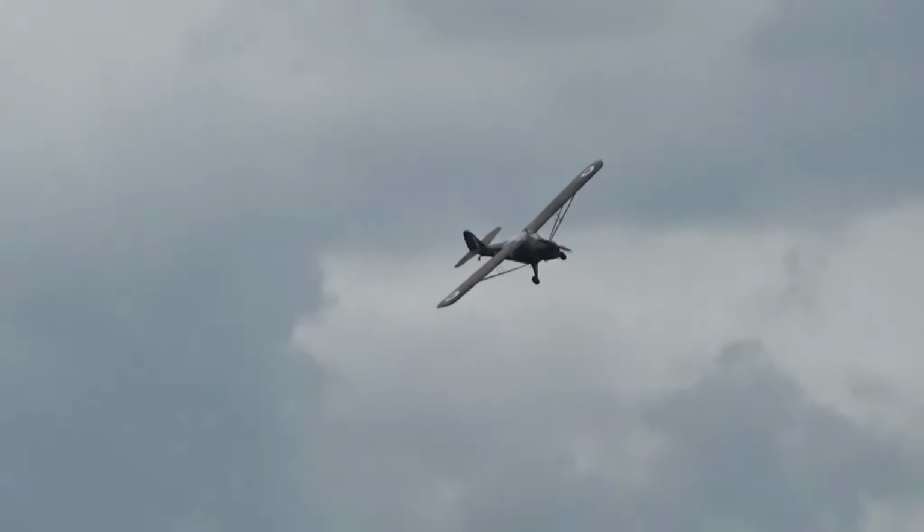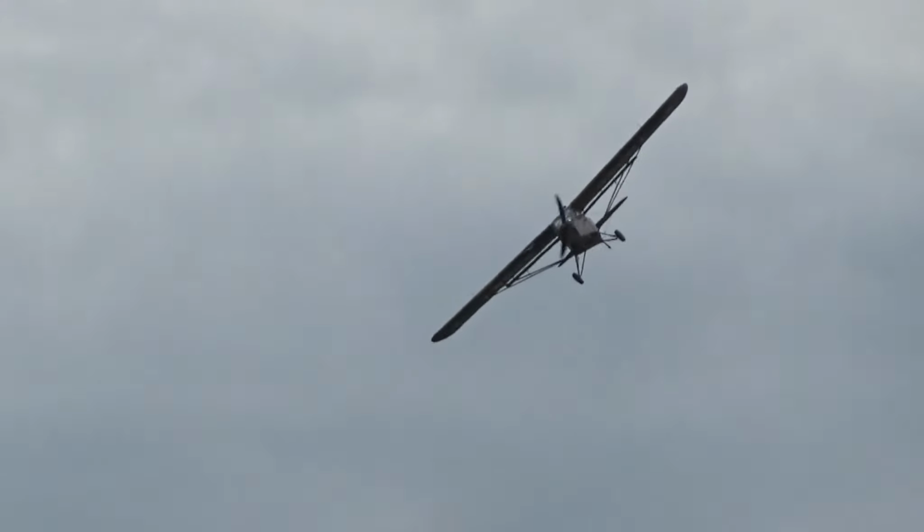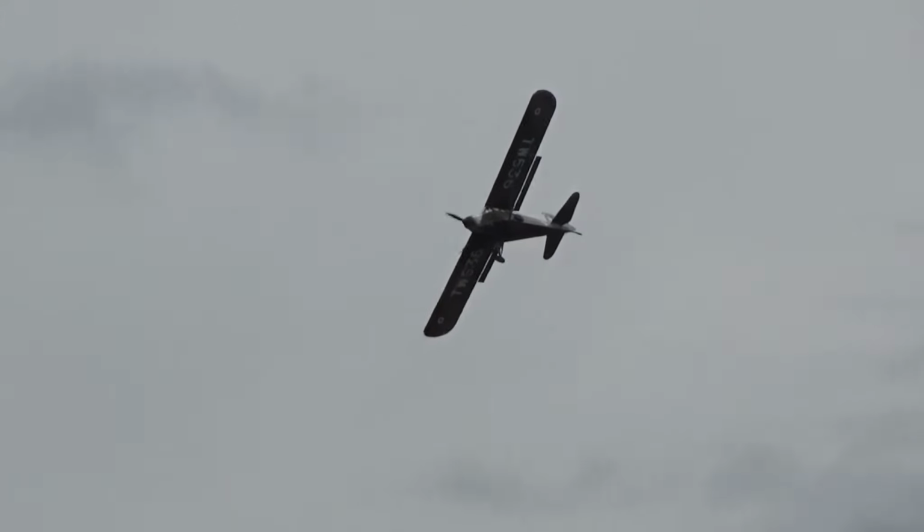The T-7 trainer has dual controls. It can simulate night and instrument flying conditions. First flew in 1947.